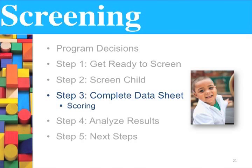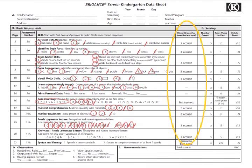Step 3 is completing the data sheet. There is no need to score the data sheets by hand. When you enter the results from each child's data sheet, the online management system will score them automatically. You won't need to worry about computing children's chronological age, since the online management system will do that for you.